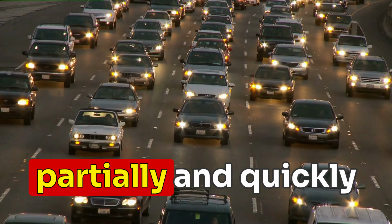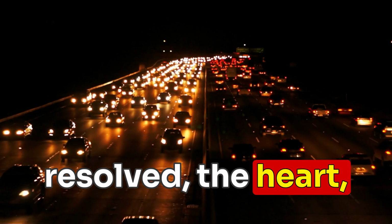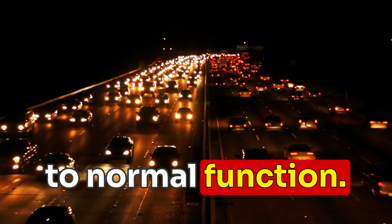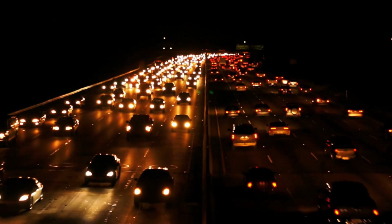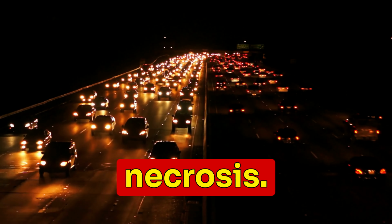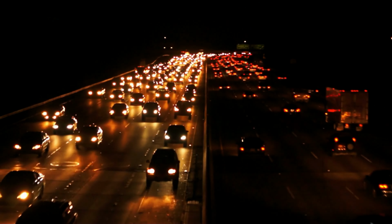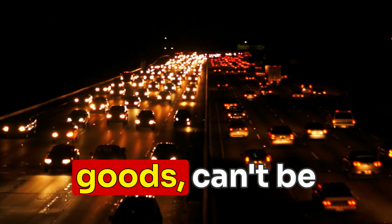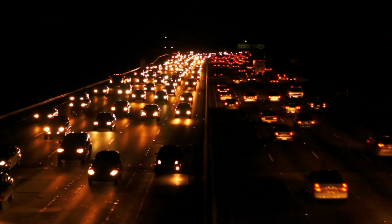If the blockage is partial and quickly resolved, the heart, or city center, can recover and return to normal function. But if the obstruction is severe and prolonged, the heart may suffer irreversible damage, a state known as myocardial necrosis. This happens when oxygen and nutrients, the essential goods, can't be delivered in time.